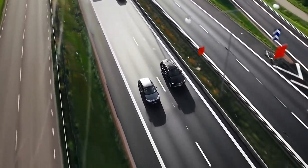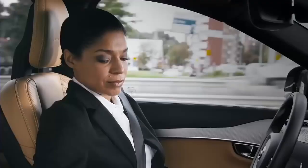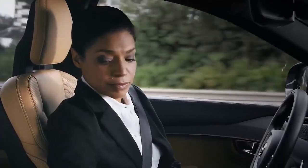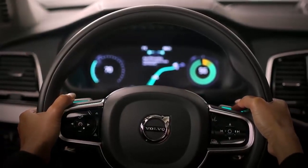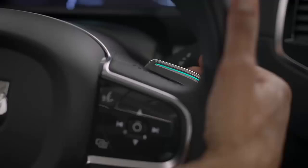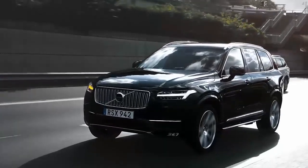vehicle. When autonomous driving is no longer available, the driver is requested to take back the control and continue the journey. A countdown is displayed. If the driver, for any reason, doesn't use the pedals to regain control, the car will bring itself to a safe stop.